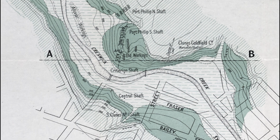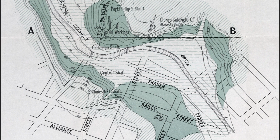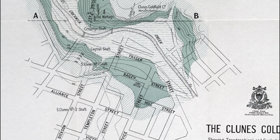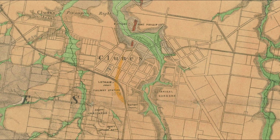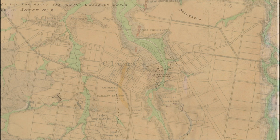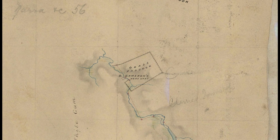Today I'm going to take you on a very random journey through the goldfields using various maps, following anything that looks interesting. And we're going to start where the gold rush began, Clunes. Now this town is famous today for being the site of Victoria's first official gold rush, but before it was a known goldfield or a town, it was a pastoral station named, you guessed it, Clunes.